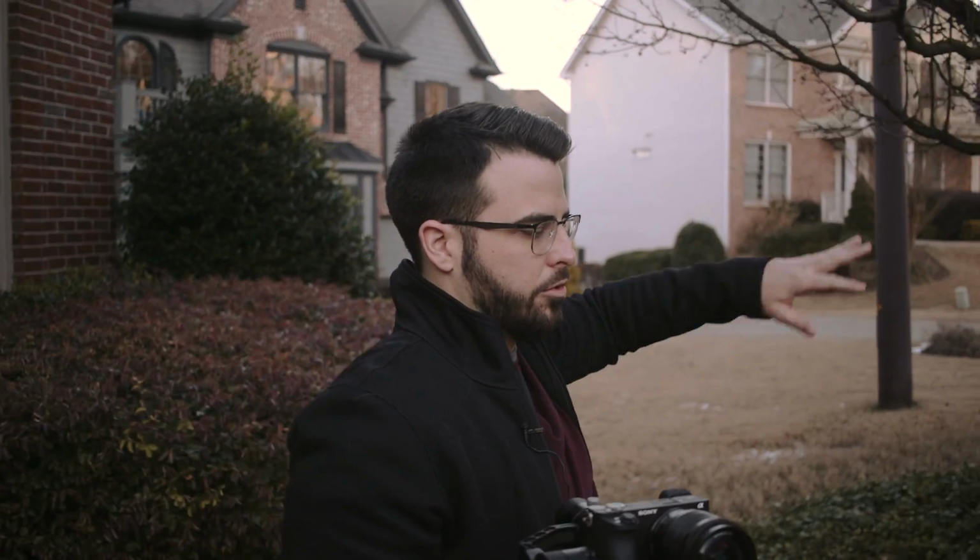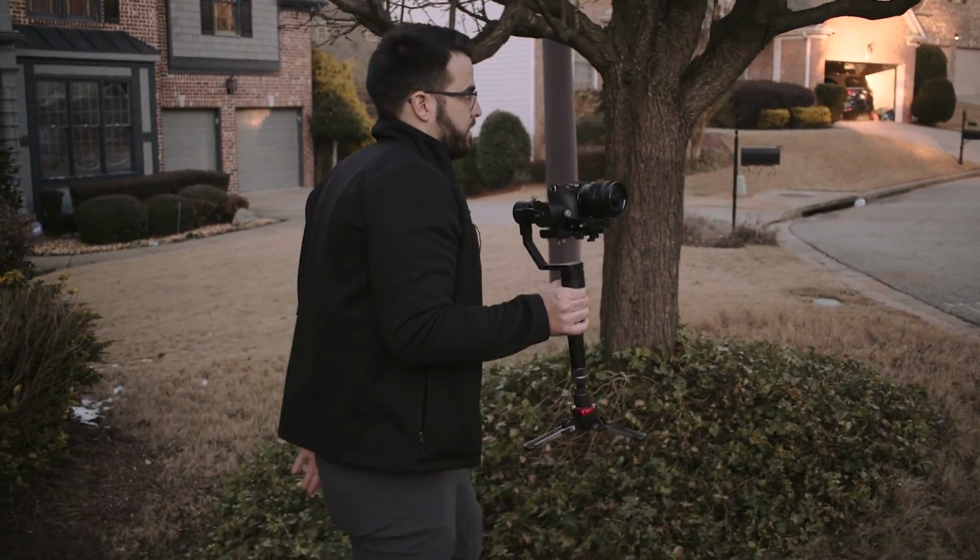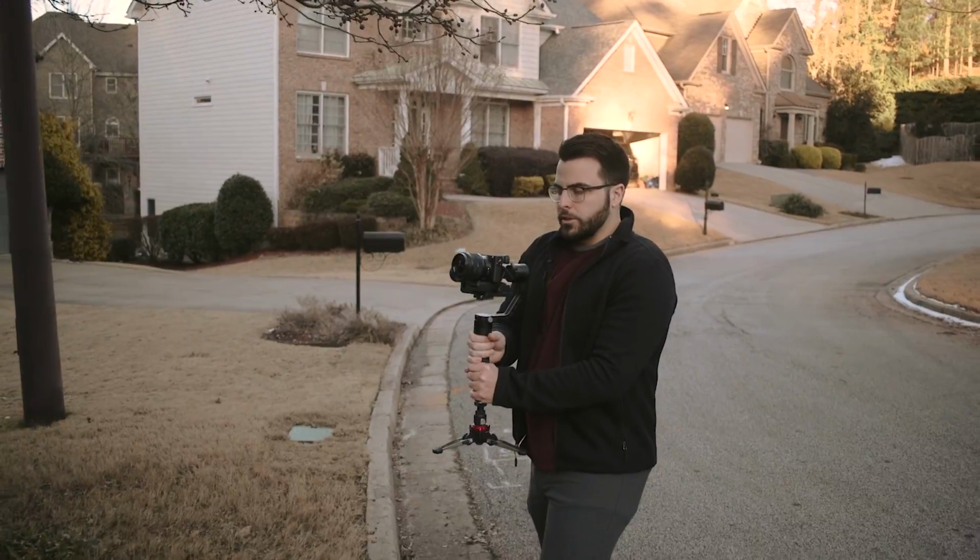Okay, so on that last shot, I noticed that I really liked the foreground of the tree here. So I'm going to go ahead and do one more final shot on the outside, using the tree as a foreground. So here we go.